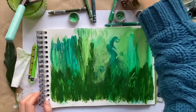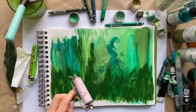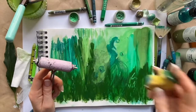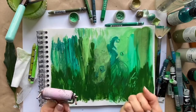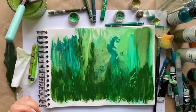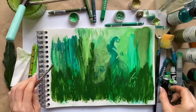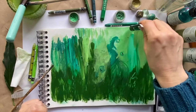Yeah, so you can use whatever you like, any kind of medium, any kind of supplies, different types of brushes, like a brayer, or also a sponge, anything that you spontaneously feel you want to use. That's the right way to go. So I really enjoy the liquid paint, the acrylic paint, so I'm gonna do a little bit more with what I have here.